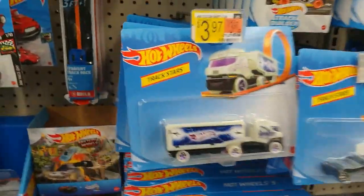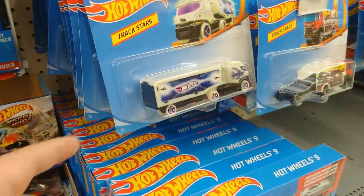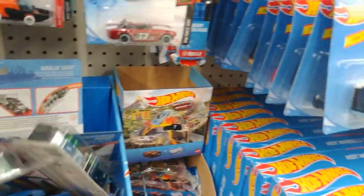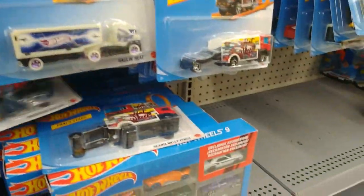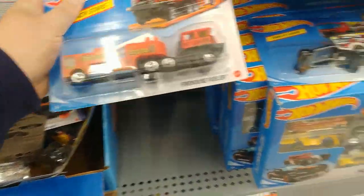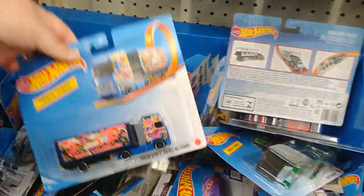Hey, it's the glow truck. I saw one in like an auto parts store. Of course, it was like $10 or something ridiculous. That's like one of the only other ones I've seen. Right there. There's the new Scania, the new fire truck, which I think is kind of cool. I'm just kind of rambling this morning. Sorry, guys. New Mercedes.